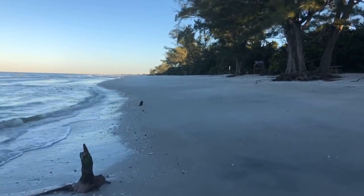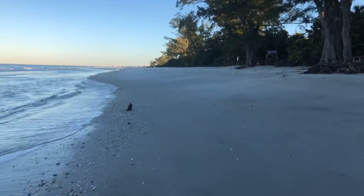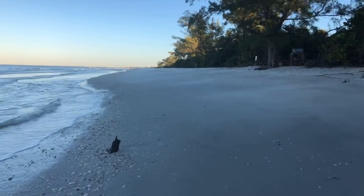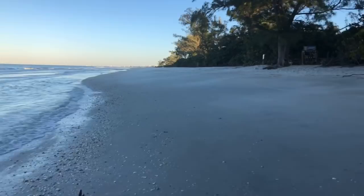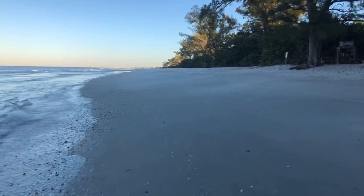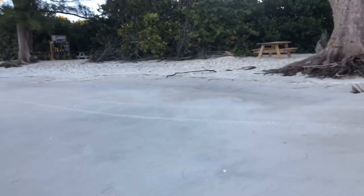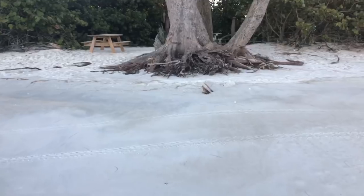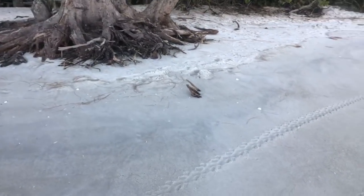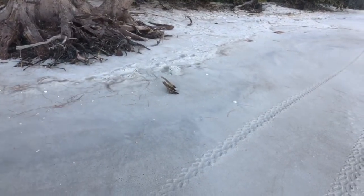I'm not seeing a whole lot of shells along the beach here this morning. Again, it's pretty, and the beach has been pretty swept clean by the tide changes. Darn it. You can see the high tide came all the way up to the trees, just about to the base of that tree there. Right up to there is where the high tide came.